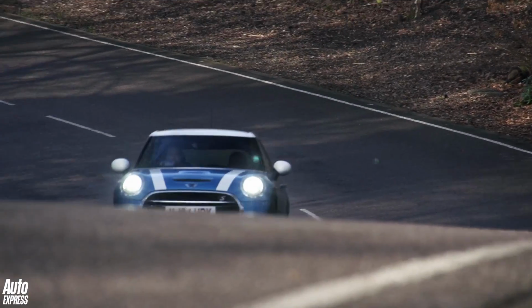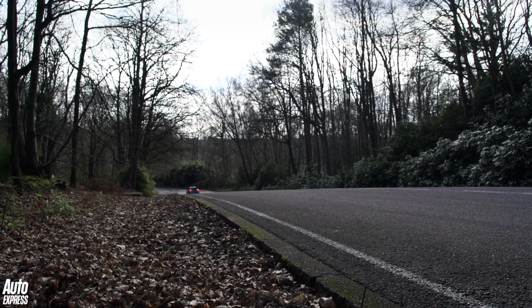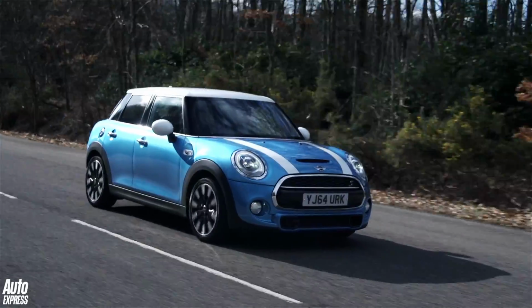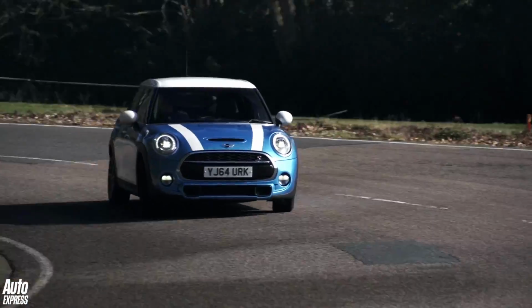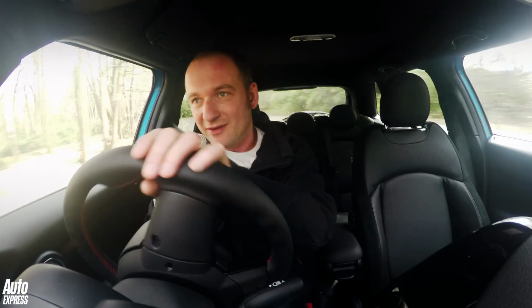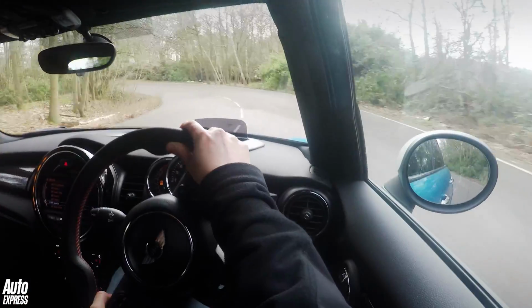It's quick too, it really pulls from nothing all the way through to the red line. You can specify optional adaptive dampers, which just take the edge off the firm ride. And when you're not driving like a hooligan, refinement's pretty good actually. And the brakes have brilliant progression and feel. Even in these damp and greasy conditions, there's a surprising amount of grip. And you can carry big speed through the corners in the Mini. It's got that typical go-kart feel.